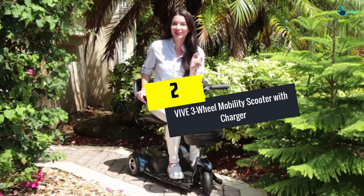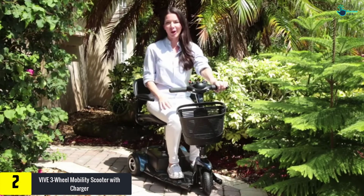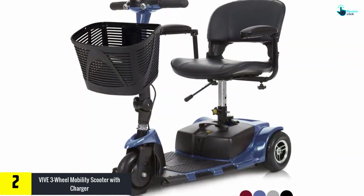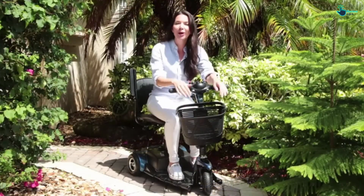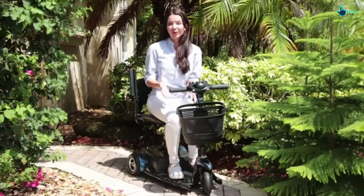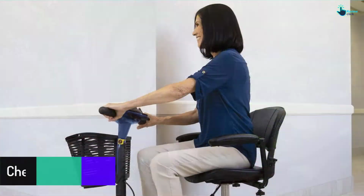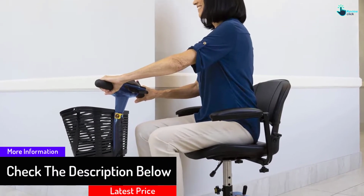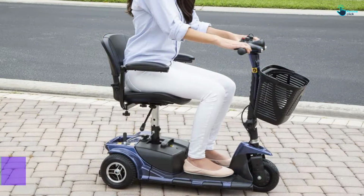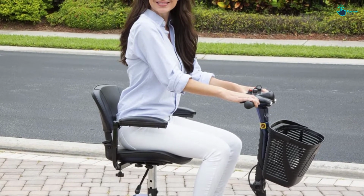At number 2, we have the VIVE 3-wheel mobility scooter with charger. Do you need a comfy electric scooter that will provide excellent comfort when riding? This is a pick of an electric scooter that has an extra wider seat to provide exceptional comfort. The unit has a wider cushion seat that will suit all users. Apart from this, the scooter has 3 off-road wheels that can easily maneuver on every surface. More interestingly, the unit comes in a wide range of colors for easy selection of what suits you better. Also, the unit has been equipped with a carrying basket, which means that you can carry what you need when riding. This also makes it a pick that you can use for shopping.